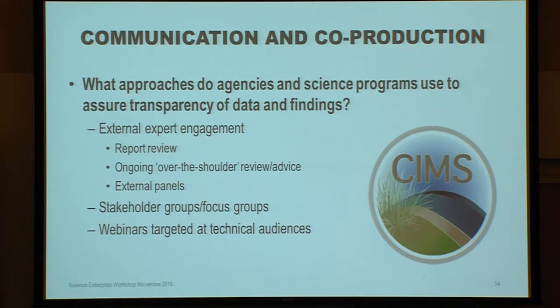Transparency. We do a fair amount of external expert engagement, reports, reviews. We have this approach, which I think is really useful, called over-the-shoulder review. It came up through the Corps of Engineers process, where you don't wait till the end to get people in. You have people looking at what you're doing on a regular basis and providing advice and guidance along the way.